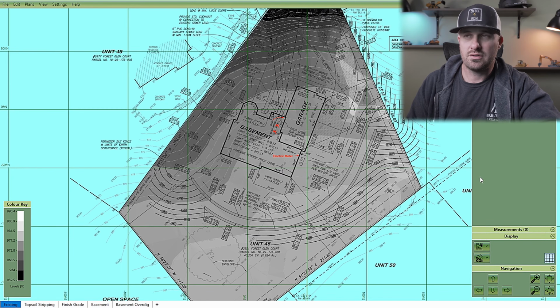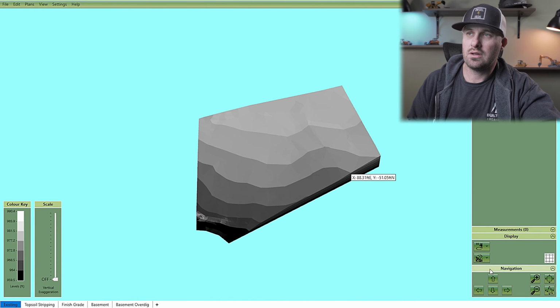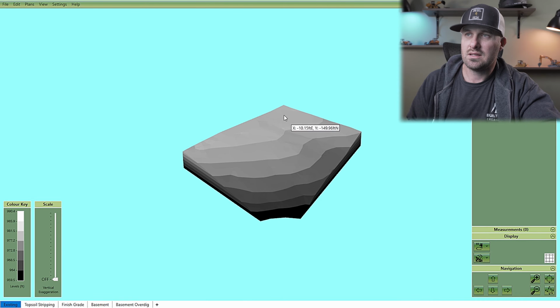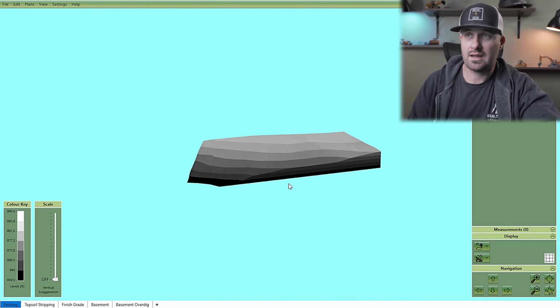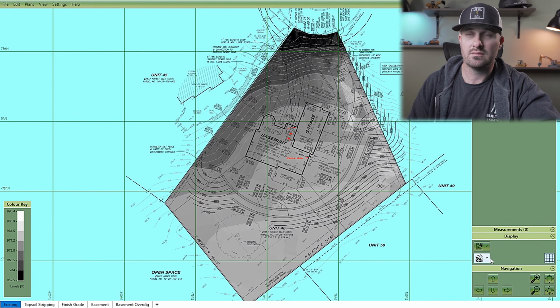And what that allows you to do is it allows you to actually visualize the site. If I go to my 3D orbit view here, now we can see this is the cul-de-sac here, this is the back of the lot, and we have a nice visual of the contours of the property. And I can tell you from walking this property, this is 100% accurate to the contours of the property. Now, that's really neat, but it doesn't help us from an estimating standpoint.